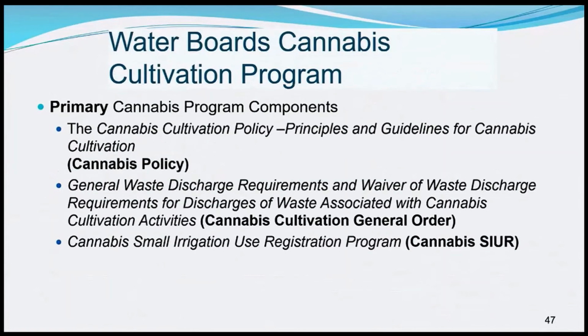The cannabis cultivation program is broken up into 3 primary components, the first of which is the foundation of the Water Board's cannabis policy, aptly named the Cannabis Policy. And the Cannabis Cultivation General Order is the primary avenue for water quality permitting. And the Cannabis SIUR is your streamlined cannabis cultivation water right permit.